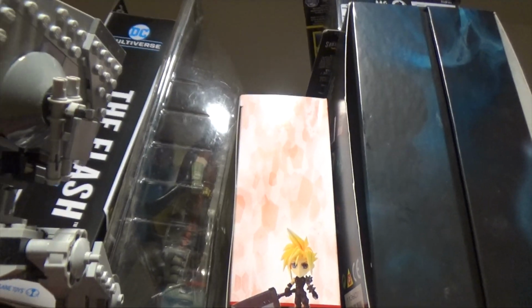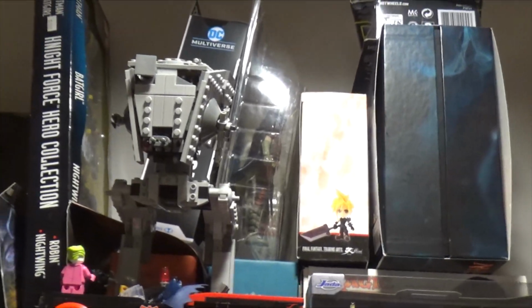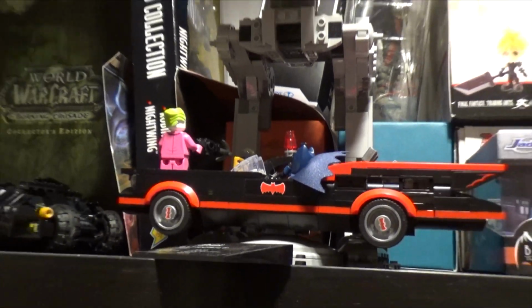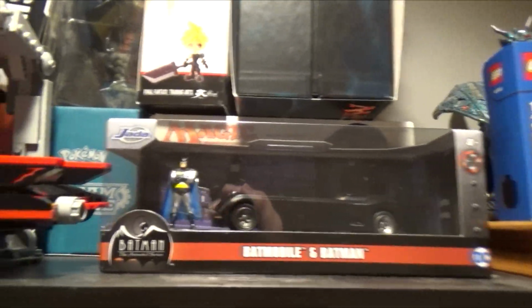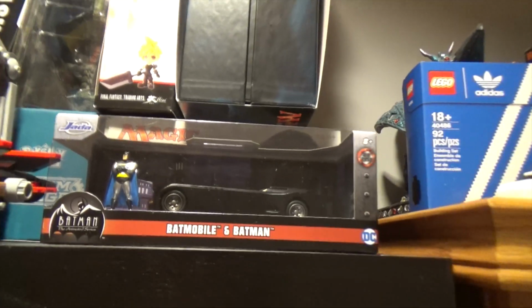This is a Robin Arkham City action figure. The box is a little torn up and worn, but... Right, sorry about that. So, I have this Lego AT-ST, the 1966 Batmobile. Lego. I have the animated series Batmobile. This one's a die-cast. It's by Jada, I guess, but pretty cool.